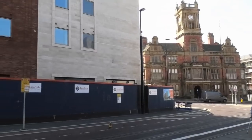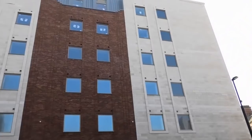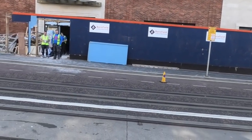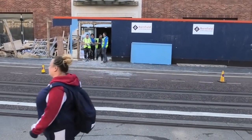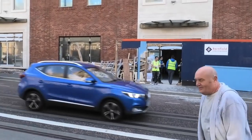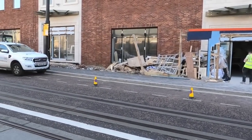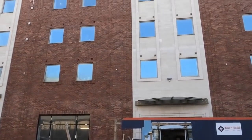The front of the build of the Premier Inn. Now, this visit this morning will be of great significance. One might also say it is a milestone. Please notice across the road the removal of the security boarding. Yes, the security boarding is being taken down. There is a reason for this, and I will get to that in a couple of moments.